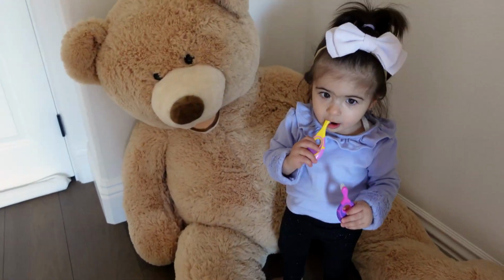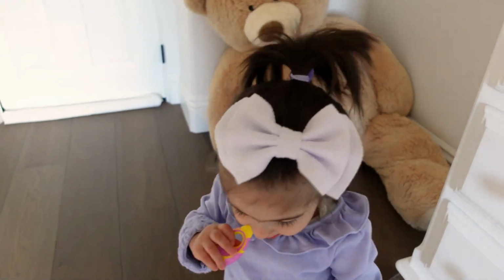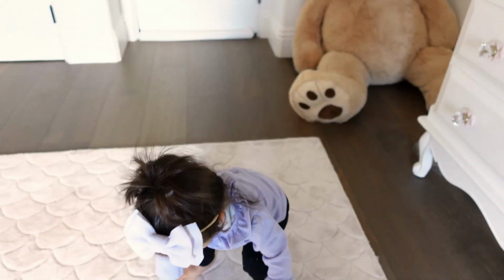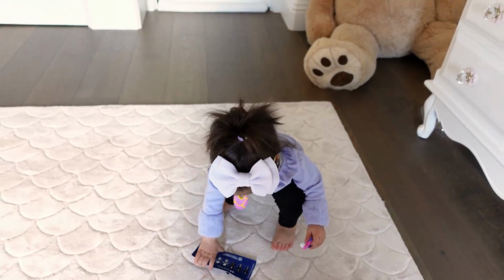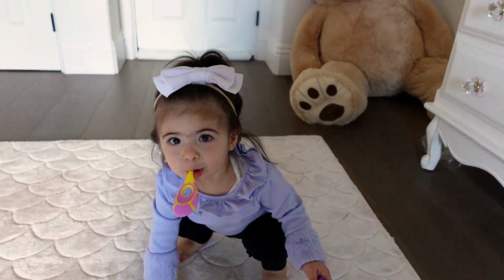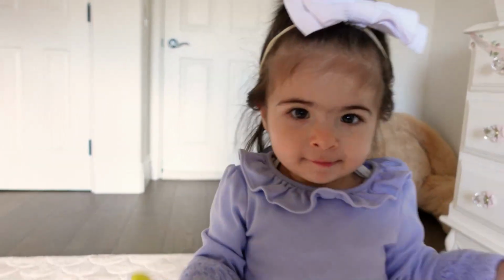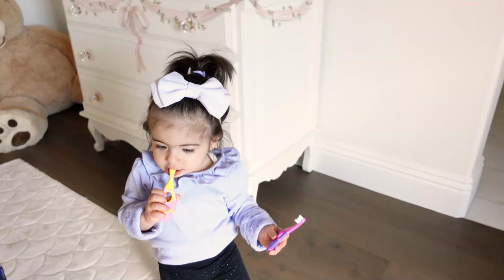I just had to get this on video. See how she's holding one in her hand and she's chewing on the other? That is ideal for babies getting used to having the toothbrush in. Scarlett, hi honey. Show everyone how much you love those toothbrushes. Oh, you're so cute. Good job.